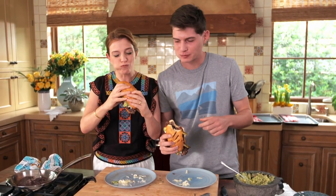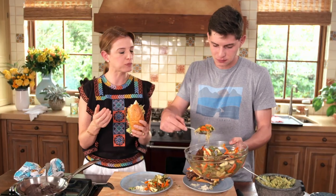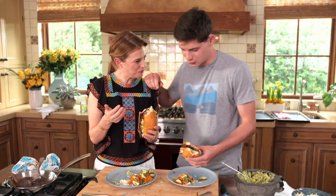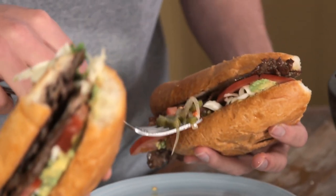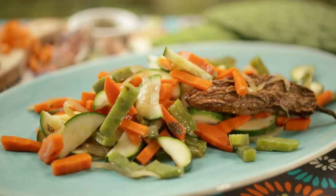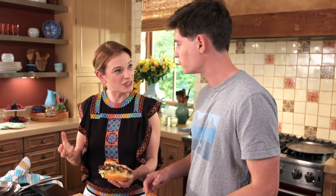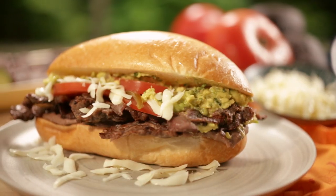Mmm. That's good. When you have something like this, you don't need words. So you have this outrageous torta. Next to that, you have this light, beautiful vegetable salad. It's vinegary, but it has that nice crunch. See, I can hear you crunch. That's really crunchy. Perfect combo.